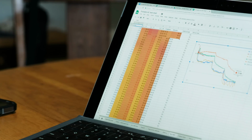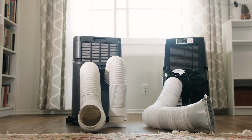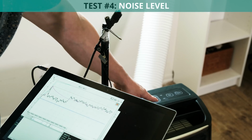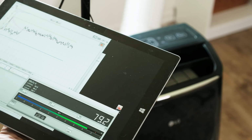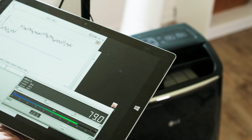It's now clear to us that the dual-hose and single-hose systems make sense in different conditions. What about noise testing? We tested the compressor starting noise and ongoing fan noise to see which of these machines is least likely to wake you up in the middle of the night. Fortunately, the top picks in both single and dual hose design are also the quietest we've tested.